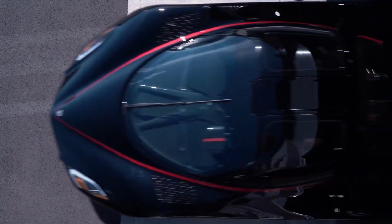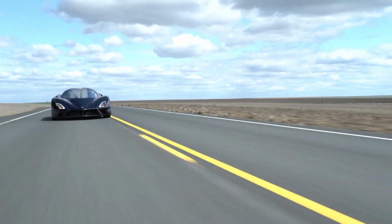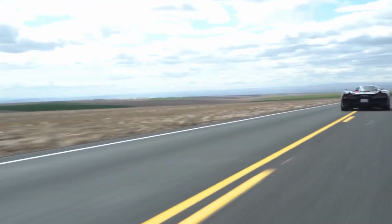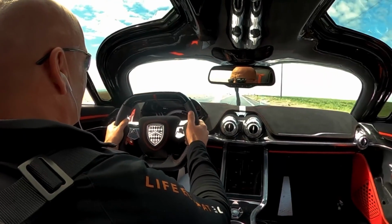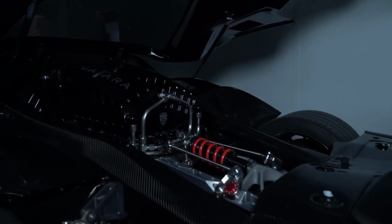Speaking of 300 miles an hour, we will, for now, ignore the controversy over the SSC Tuatara's attempts to join that 300 mile an hour club. Whether or not it managed that is irrelevant to the fact that this is the first car on this list to hit 300 horsepower per litre, which it does to the exact number with a 5.9 litre twin turbocharged V8.